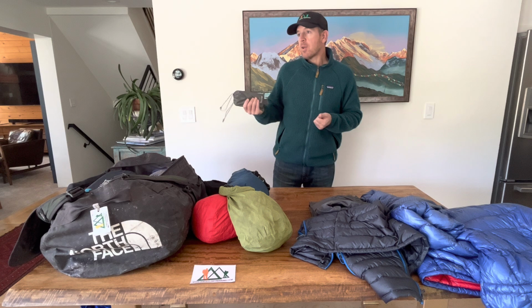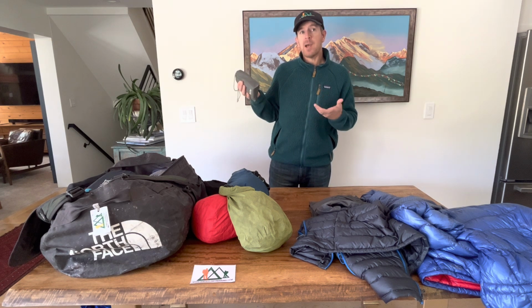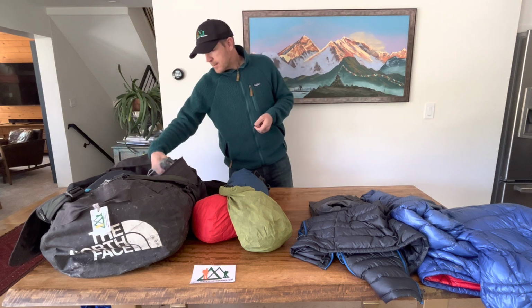And usually people have phones, trading pictures and airdropping pictures, so it's good to have a battery pack. You can carry it with you if you want, or if you have enough weight limit in your bag, then you can put it in your duffel bag. That's up to you.